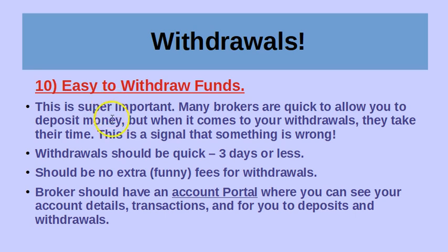Withdrawals, number 10. It's important to withdraw your funds from time to time, right? Especially if you're making money, and you should be, and you should always do this anyways, to test out the broker's website or the brokerage itself. If you're making a little bit of money, withdraw a little bit just to test them out, to see how well that process works, right? Now, the withdrawal should be quick, 3 days or less, okay?